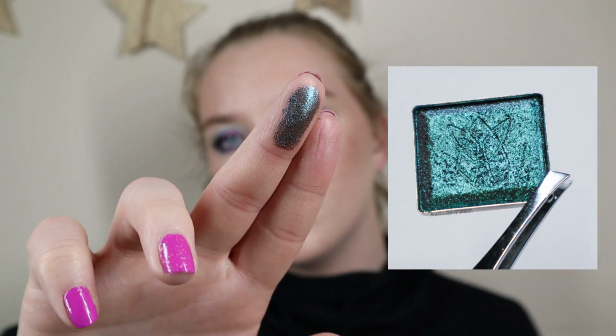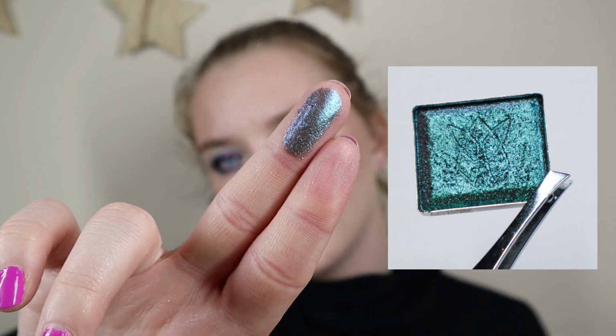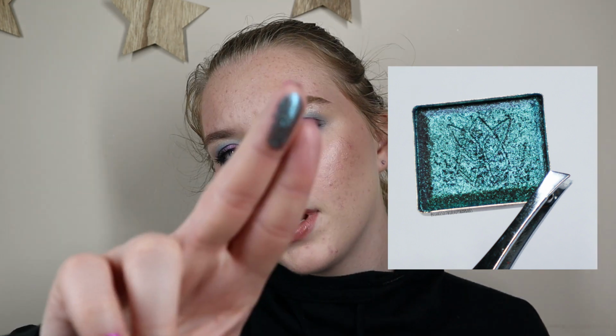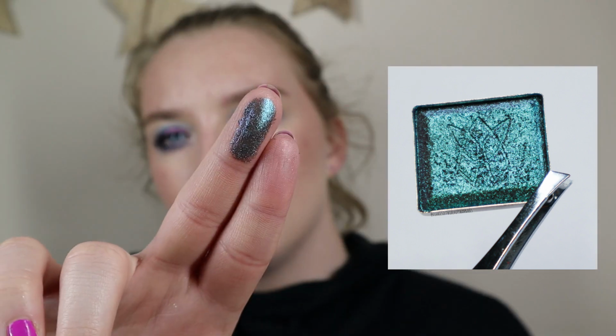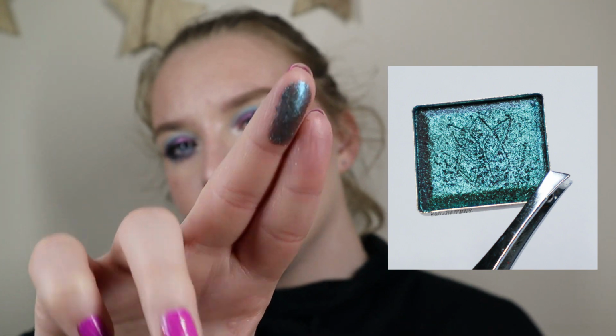So this is what I have on my lower lash line currently. I feel like I definitely see the teal in the pan, and I feel like I can see the purple a little bit when I kind of twist my finger around. This is a really gorgeous shadow, you guys. I'm kind of curious as to how this will layer over top of other shadows, since it doesn't really have that super intense base.